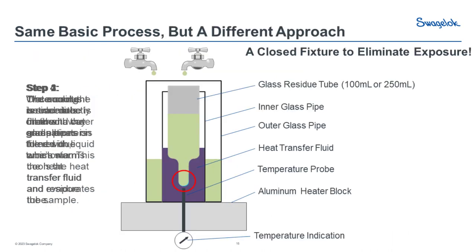So we developed a new fixture to be able to sample the liquid ammonia. I'll take a moment to describe the fixture here. We've got an aluminum block that everything sits on top of, and then we've got two glass pipes. We've got an outer glass pipe, which is a 4-inch diameter glass pipe, and an inner glass pipe, which is a 2-inch diameter glass pipe. And that residue tube, the same residue tube that we used in the CGA method, actually fits down inside of that 2-inch glass pipe.